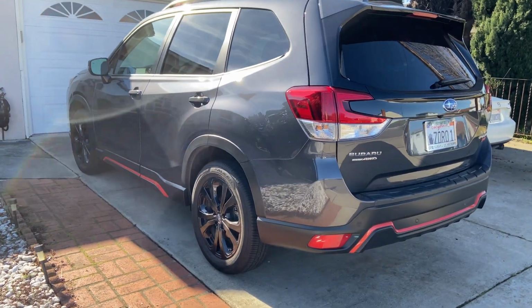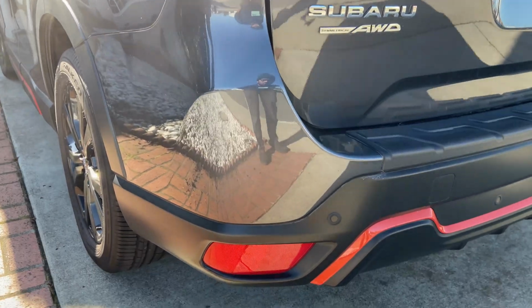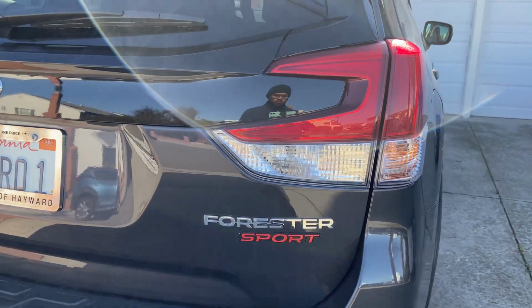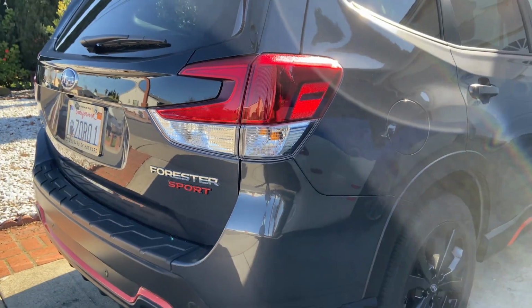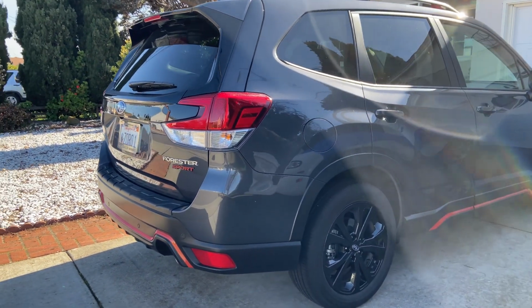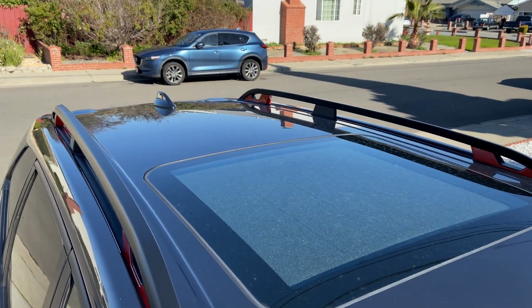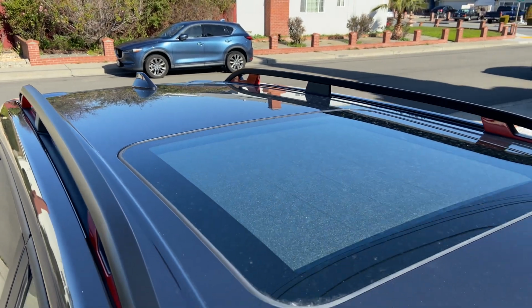At the rear, we've got the Honda-esque lobster claw taillights, the Subaru symmetrical all-wheel drive badge on the left, and the Forester Sport badge on the right. We also see some protection added here so you don't scuff up the bumper when sliding things in and out of the trunk. It's also got a real exhaust, and the orange accent continues along the back and sides as well. This one's also got some cool looking roof rails and a large panoramic sunroof, both of which are standard on this trim.